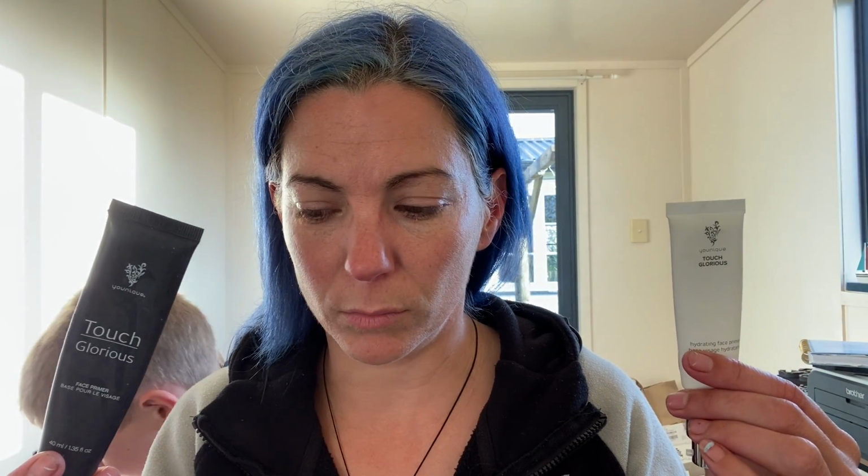So, with the application of this one here, exactly the same. Just leave it for like 2 to 5 minutes, depending on what you're doing. And it will uplift and minimize your wrinkles and do all that good stuff that this one here does, just with the additional feature of hydrating your skin. Really good for oily skin.